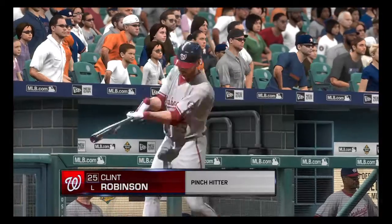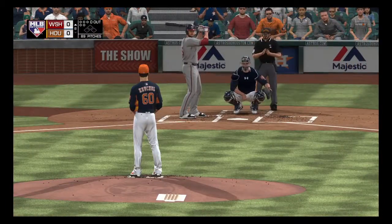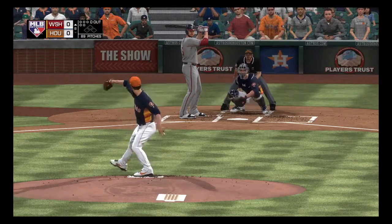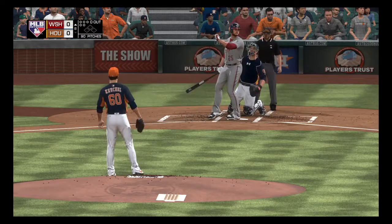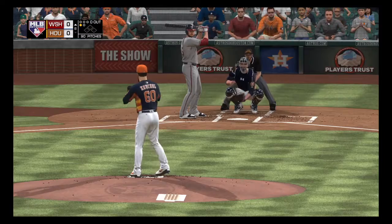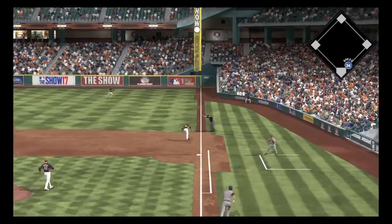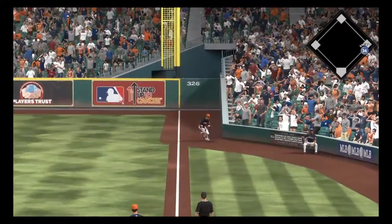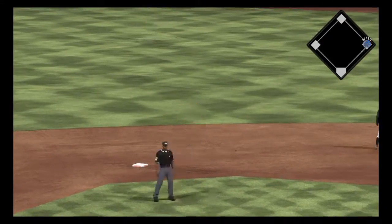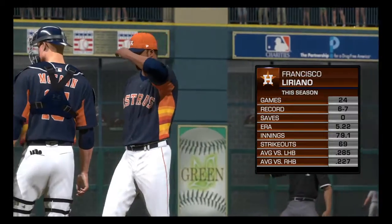Clint Robinson is going to be asked to get things going here as a lead off the top of the 8th. Number 25, Clint Robinson. And this ball's going to find the seats down the left field line. Foul, strike 1. The windup and the 0-1. Grounded up the first baseline. And that's a base hit, so he does his job off the bench here to open up the 8th. Francisco Liriano takes the ball here as he'll enter with a runner at first and nobody out.